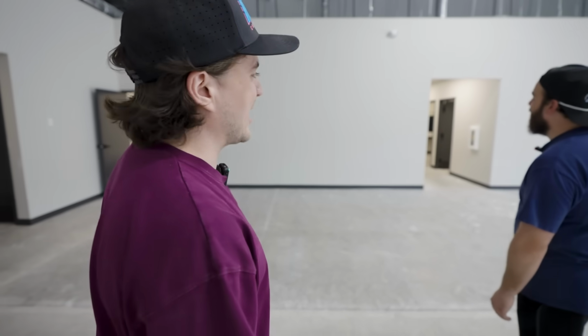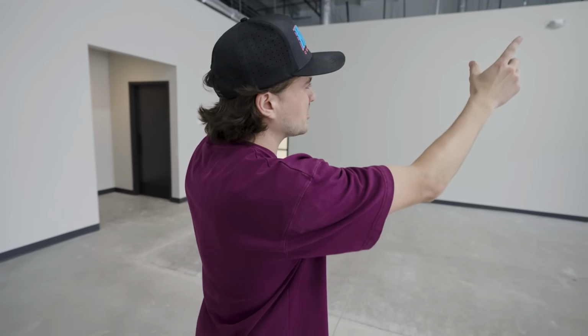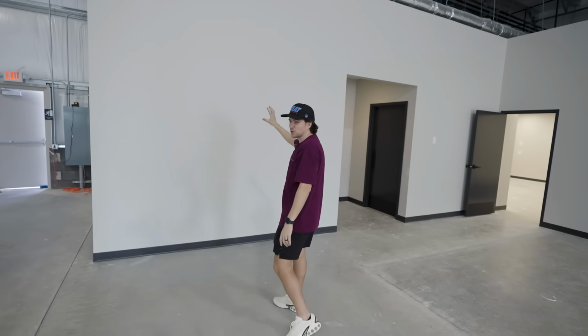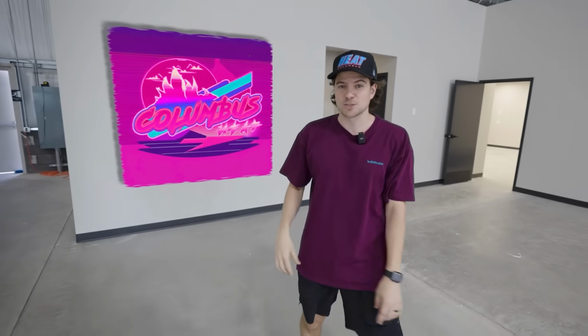Honestly, this space turned out sick. Again, once we get all the furniture, the rugs, all that stuff down, I think it'll look even better. And we're still thinking about graphics, whether we want to do some stripes up top. We are definitely going to go crazy on this wall, the mural for Heatwave Arena, so you can see it right as you walk in. But space looking sick. Now it's time to get to what actually matters, the hockey rink.